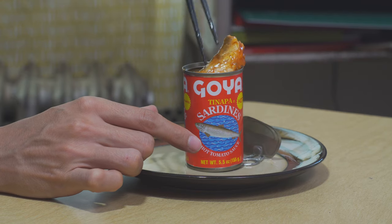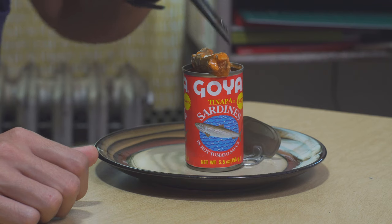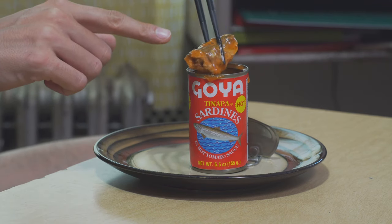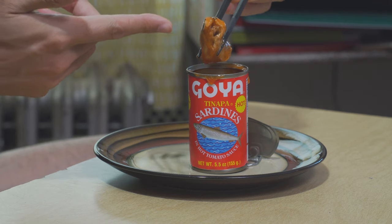Okay, these look like Pacific sardines, I guess. That's what I call them. They've got this telltale curvature that they tend to acquire either in the process or this is just how they go dead, you know?